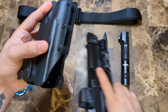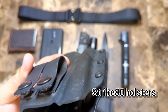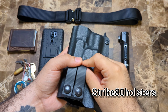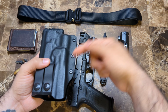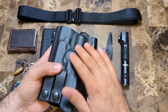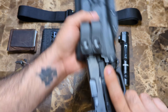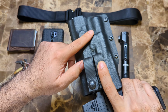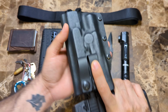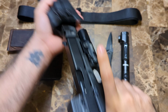So I found a gentleman that has a company. See, on the inside of this holster is the name. It is strike80holster.com. Actually, Strike Industries are the ones that pointed me to this gentleman. It's a veteran-owned business, as a matter of fact. And he developed this holster specifically for use with that compensator. So when you place it inside the holster, he molded it open first, and then he molded it around very carefully, very specifically for the compensator, so that there's no drag on that compensator and it can't get snagged. So that was really huge for me.